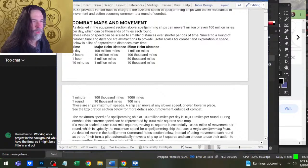The distance traveled in the course of a day for a major helm is 100 million miles, as written in the book. The minor helm has 1 million miles per day. It's less. It's 1% of the total travel, 1/100. So you can break down your day from 1 day to 2 hours or 1 hour, then 2 hours to 10 minutes, 10 minutes to 1 minute, 1 minute to one round. You're breaking things down in scales of 10. Everything we're working on as far as movement and time is scaling on the tens. You're going to see that happening over and over in this book.